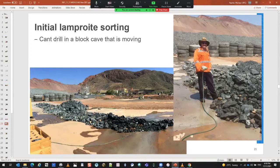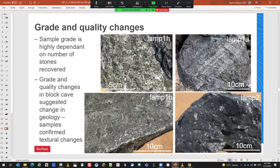So enough is enough. Now, when you start with a block cave, you can't drill a block cave. Why? Because the rocks are moving. So it's irrelevant. So the next best thing you do is go and grab a bogger from underground and drop off a few tons of rocks for you. And unfortunately, this was in December, so 42, 45 degrees. Wetting the rocks and wetting me, then wetting the rocks and wetting me. And within 4 hours, that's what I saw.